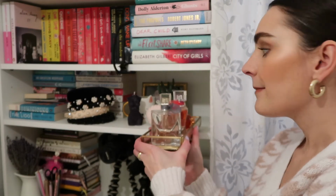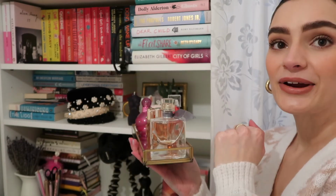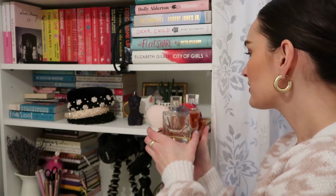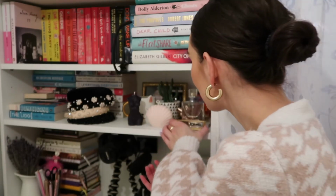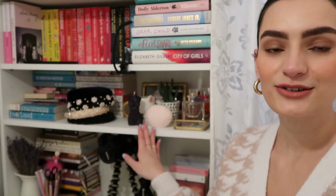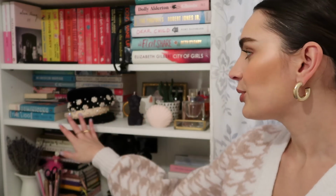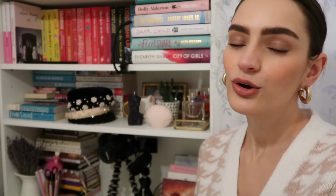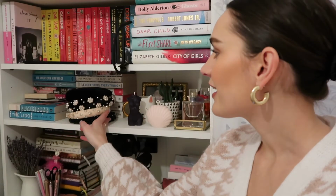Here I have kept my little gold dish of perfumes, which again I can bring in and out easily whenever I want some of the perfumes that are towards the back. That Lancome one is not enjoying standing, but it's fine. Minor details. Here I just kept some other little trinket dishes and things that I had and had nowhere else to put them. I've put my headbands here, but I think these will eventually move into my wardrobe probably, or just somewhere else. But for now they fit here and I think they're quite pretty as well. So they're fine living there.